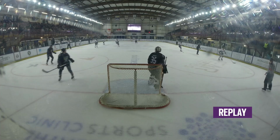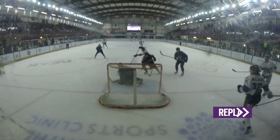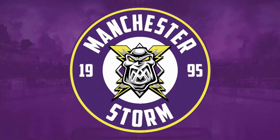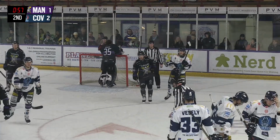Let's just have a little look at this one again. All the space in the world for young Ripley out in front. And then there was a rebound that came off Brodeur, and his body language said it all. He had no idea where that puck was.